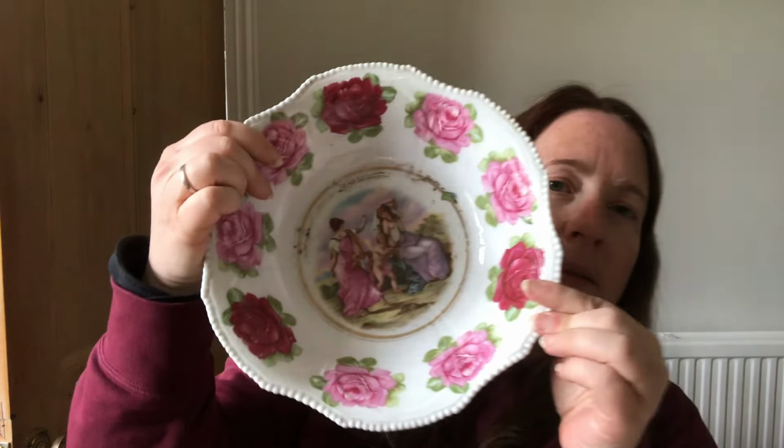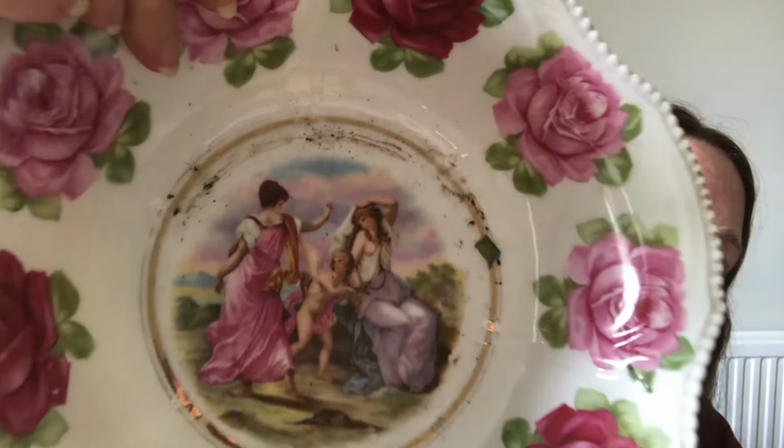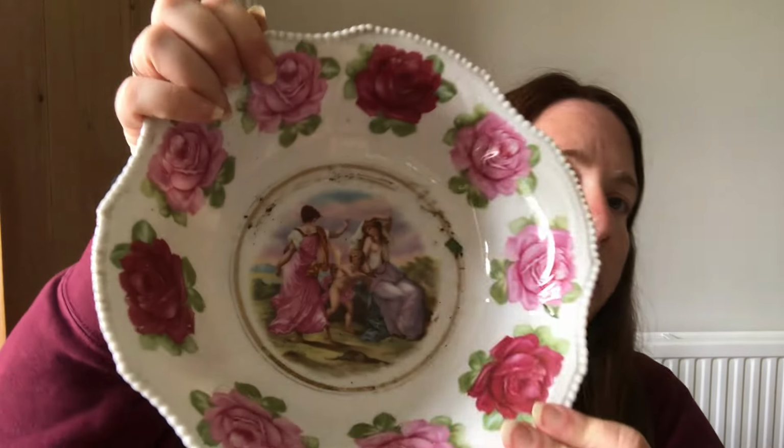This is a bowl with some ladies sitting on a bench with a cherub of some description and lots of roses. I've sold plates like this before and often they have something written in the middle. Really small writing, but I can't find it, so I'll have to look into that.